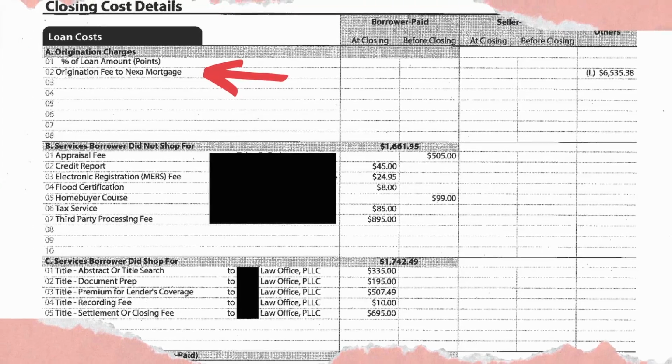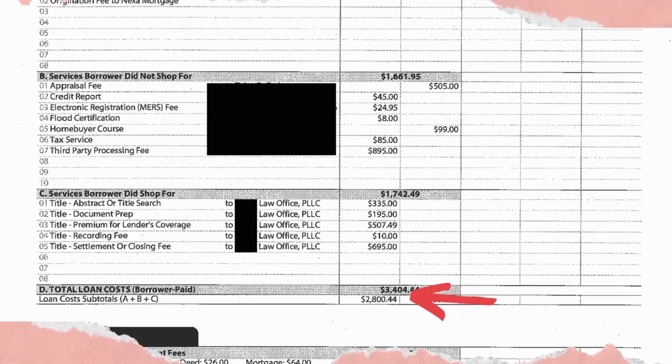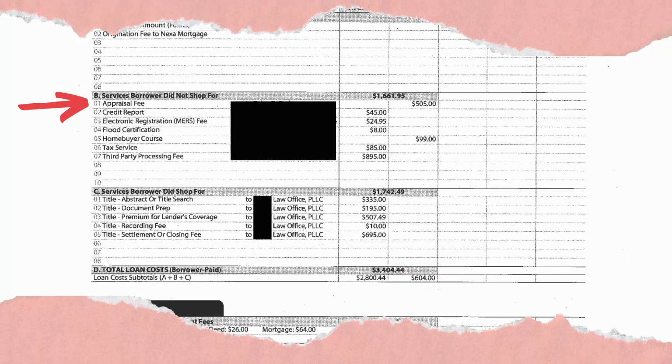You have a loan origination fee, which is the fee the lender is charging you to loan the money. In this case, the buyer had a credit from the lender for $6,500, so she didn't actually have to pay the lender. But had she, that number would have been added down here to this number, the $2,800. So she got a big break. Further down, we see the appraisal fee, the credit report, electronic registration, flood certificate information. This buyer did use a down payment assistance program, so there's a little credit here. Tax service, third-party processing fee.